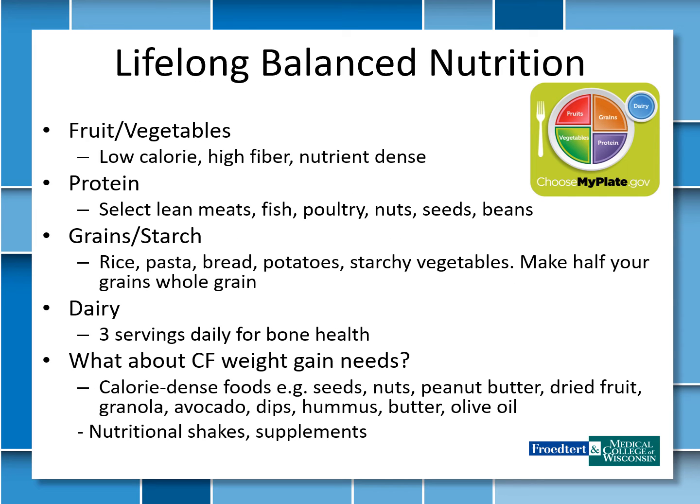So it's time for us to look at balanced nutrition and make that more of a primary focus rather than calories, adding fat. So for our basic diet, we want to include fruits and vegetables throughout the day, proteins with meals, so lean meats, fish, poultry, nuts, seeds, and beans. For the grains and starches group, we should consider making half of our grains whole grain to increase dietary fiber, and including dairy, of course, for bone health.